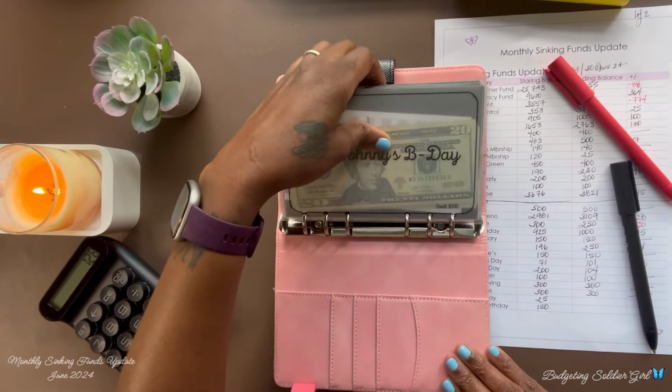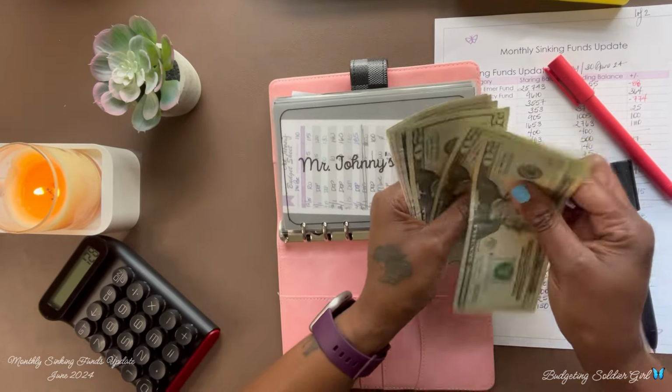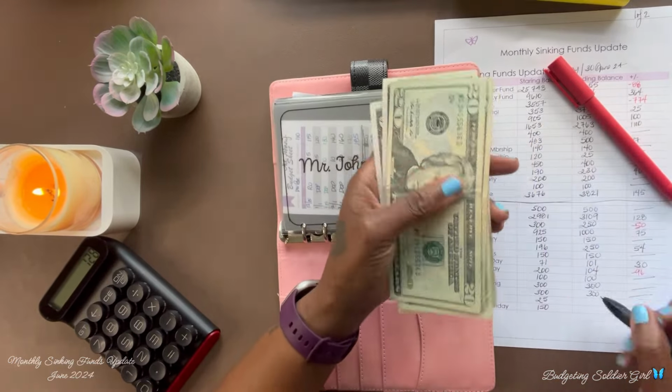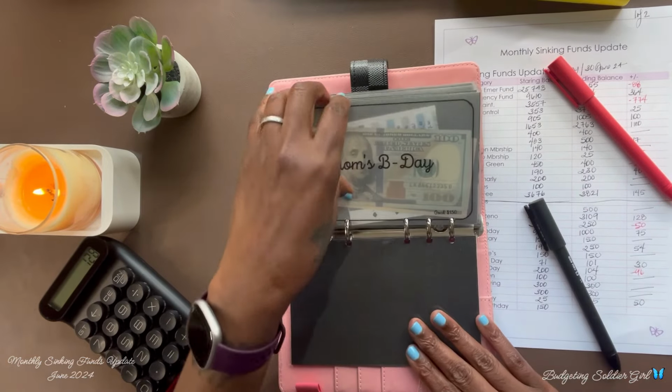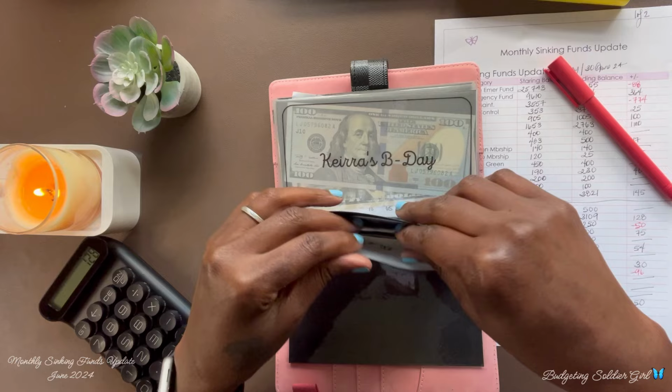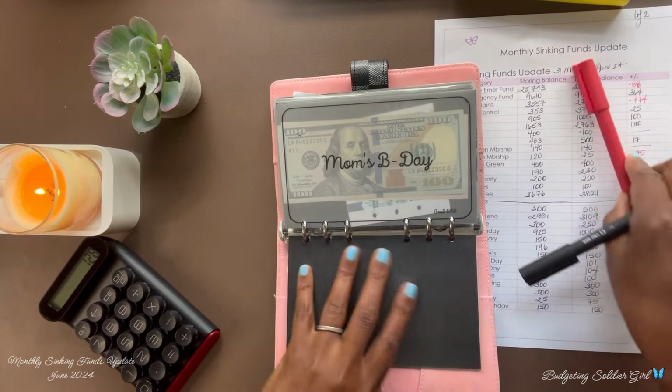Next is my father-in-law birthday. We ended with $25 and we have $75. And that is a $50 gain. My mom's birthday, we ended with $150 and we still have $150. So we gained nothing.